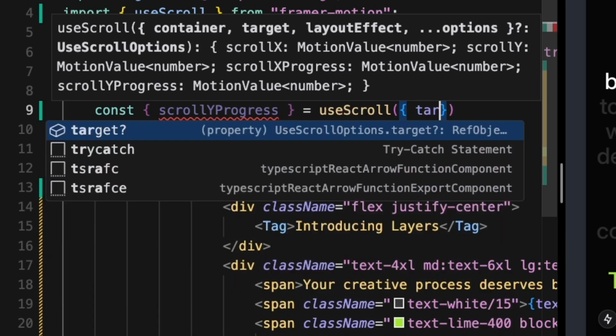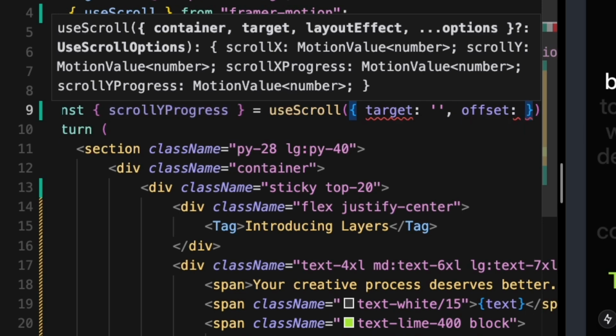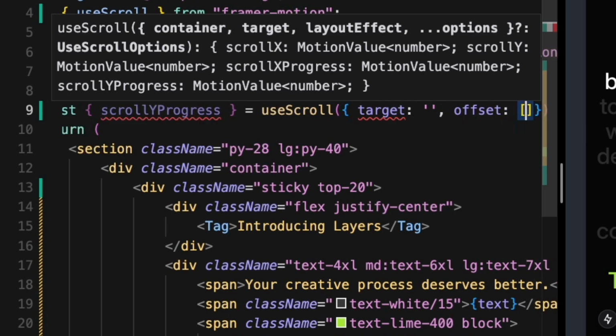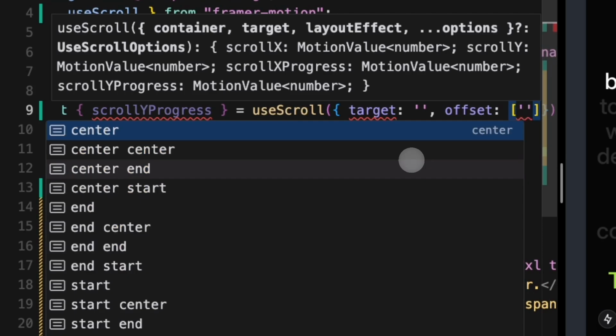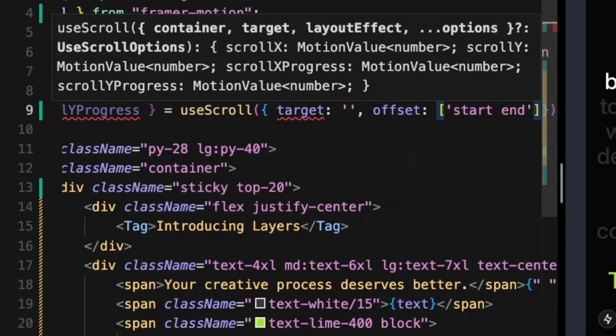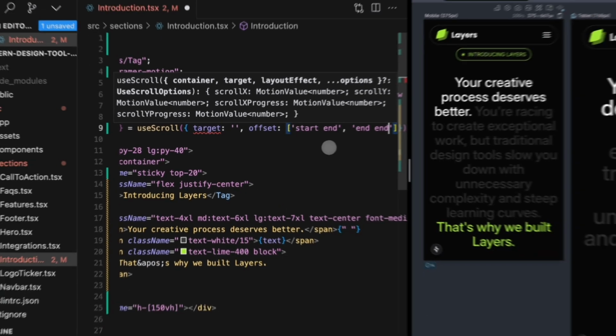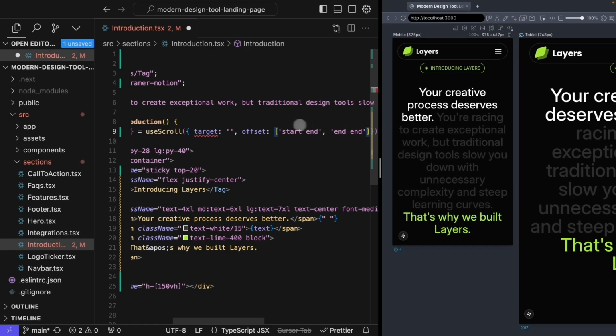So we're going to need to set the target for our useScroll. We're also going to want to set, and I'm not sure what that is right offhand, and we haven't defined that yet, so I'm just going to put an empty string there for now. And then I'm going to say the offset, and that's going to be when it should be tracking that 0 to 1 value that it's going to give us. So it's going to be when the start of that div reaches the end of the page until the end of that div reaches the end of the page. And that's what this start end, end end basically signifies.